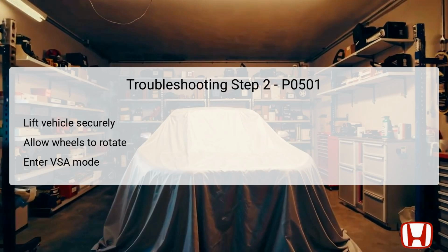Once the initial checks are completed, the next step involves securely lifting the vehicle on a hydraulic or manual lift, ensuring all 4 wheels can rotate freely. This is necessary because the testing phase will require a simulated driving condition, which cannot be achieved with the vehicle on the ground. After raising the vehicle, the technician should enter the Vehicle Stability Assist (VSA) maintenance mode.